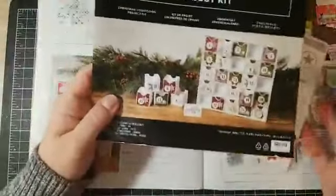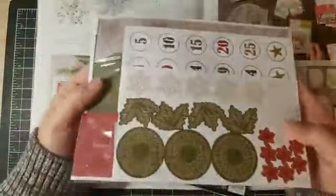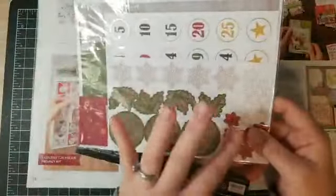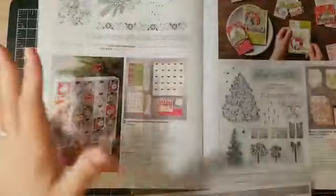So this is the project kit. It comes with the boxes that I'm going to show you in a minute. It comes with full color instructions, and then it comes with everything you need for your Christmas boxes. When I get home from my trip, I'm going to make them into the Christmas boxes on the reverse side of the boxes. And I'll show you that. So let me move all this stuff out of the way.